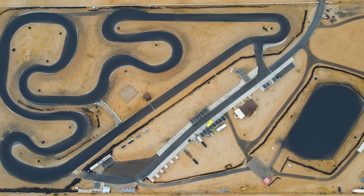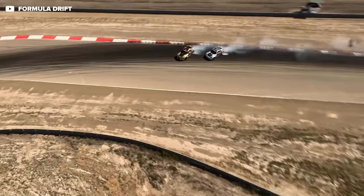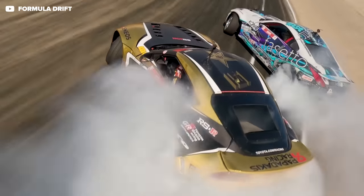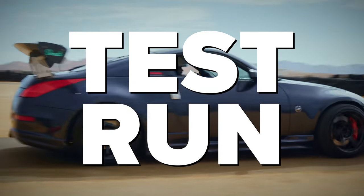All right, we just got the car back from the dyno, and all I want today is to get these two cars to tandem a little bit for what will be my first time tandeming. You think we can do it? Let's do this. Let's make it happen. Let's shred.